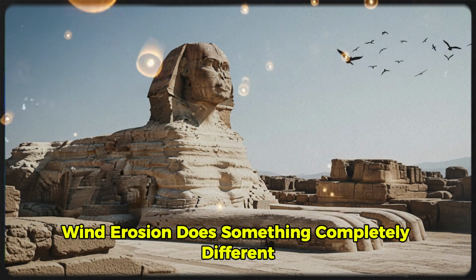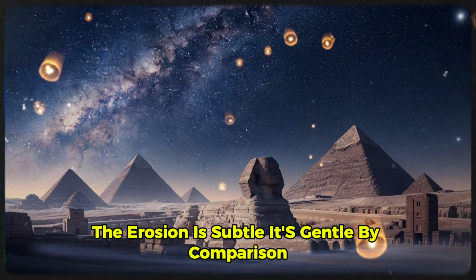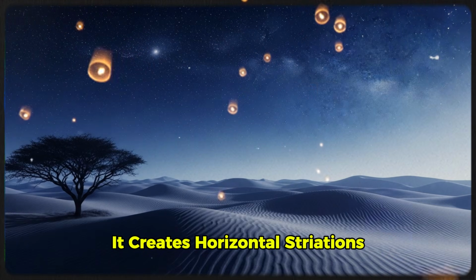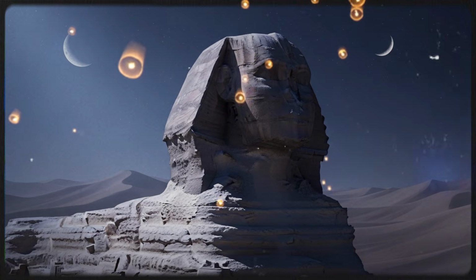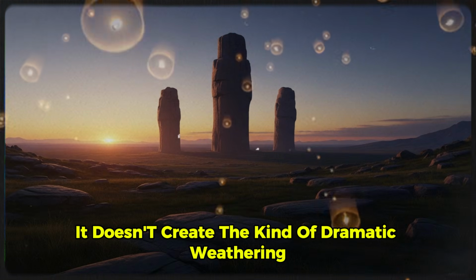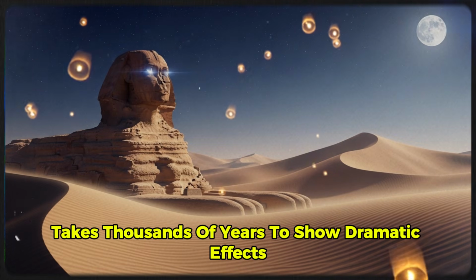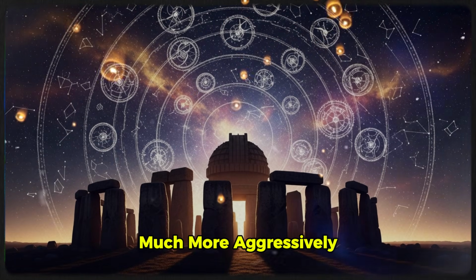Wind erosion does something completely different. When sand and wind attack limestone, the erosion is subtle. It's gentle by comparison. It smooths the surface. It rounds the edges. It creates horizontal striations when you've got wind blowing consistently from one direction. But it doesn't carve those deep vertical channels. It doesn't create the kind of dramatic weathering you see on the Sphinx body. Wind erosion of limestone takes thousands of years to show dramatic effects. Water erosion happens much faster, much more aggressively.